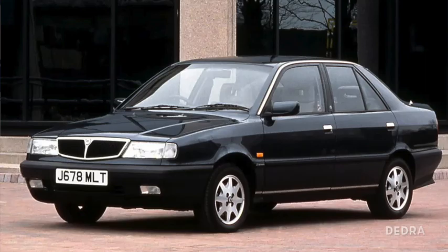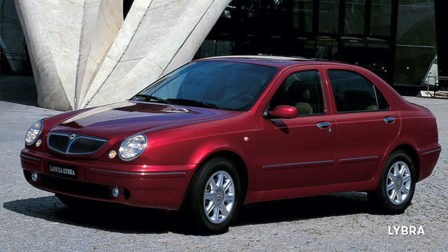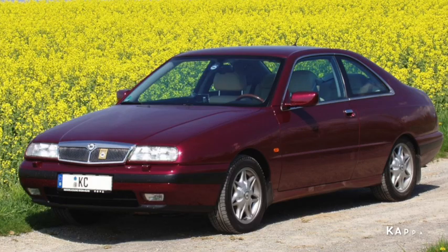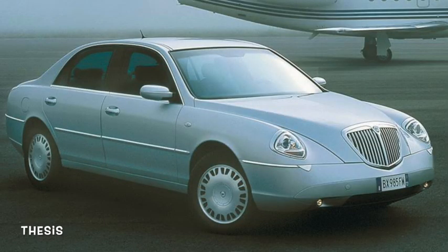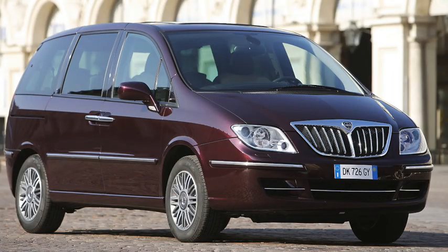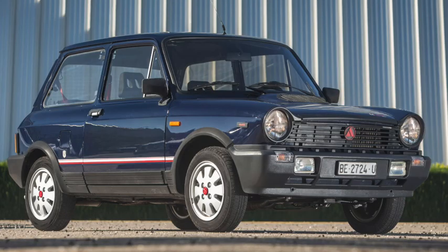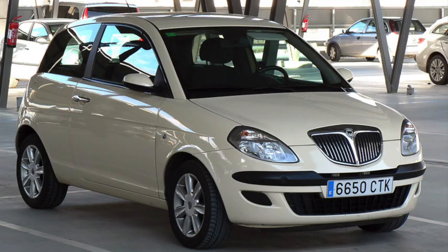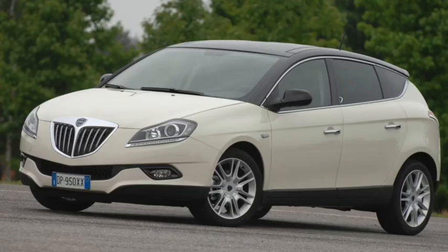The new models would continue to be developed along with other Fiat divisions, but names would regularly be changed with redesigns. The Prisma became the Dedra and then the Libra. The Thema became the Kappa and then the Thesis. The new Zeta minivan would get restyled as the Fedra, and the A112 that had been sold as Lancias in some markets became the Y10, and by the time it became the Ypsilon in 1995, most were being sold as Lancias, a model that would soon be carrying Lancia, along with a revived Delta.